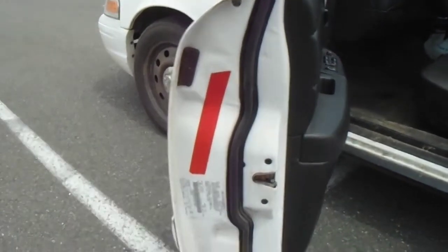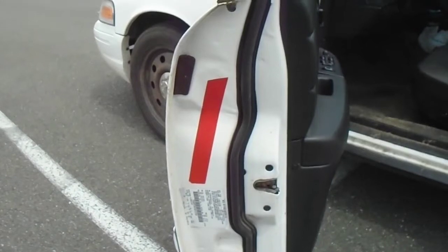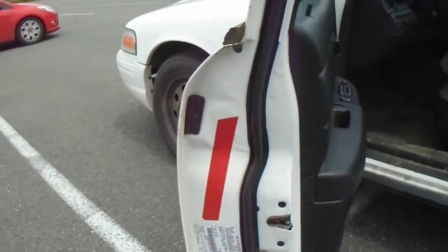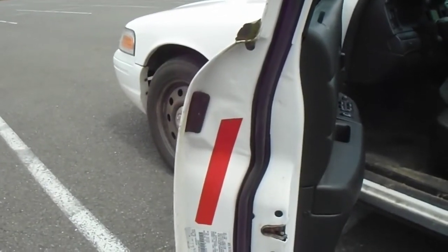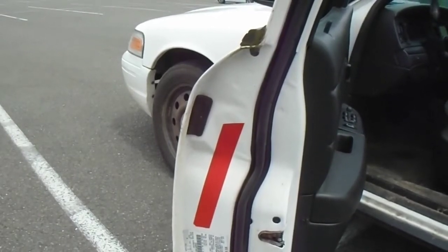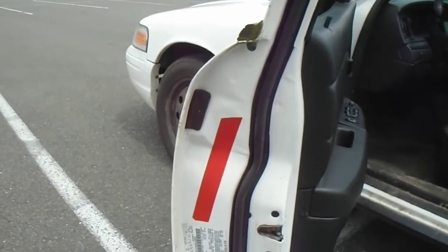Another thing that is specific to the Washington State Patrol cars is this strip of retroreflective tape. This red tape here on the door. That's so when the cop opens the door, people's headlights will reflect off of it and they will know that the door is open.